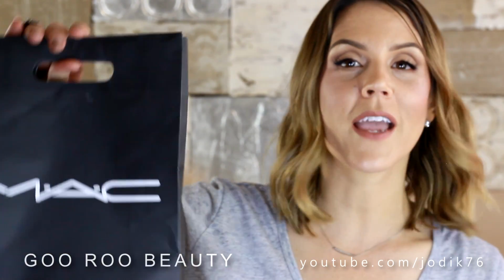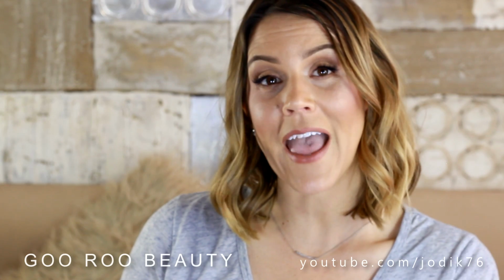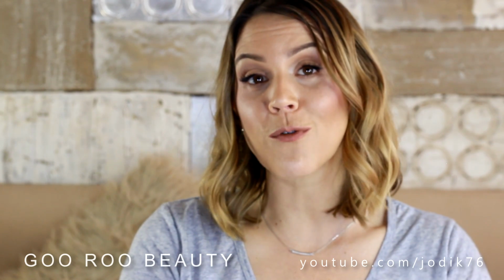I did also pick up a few lipsticks from MAC. They launched a bunch of new popular shades that I was really excited to get my hands on. These have been added to the permanent range, so if you are interested in any of these and they've been out of stock at your counter, don't worry, they will be coming back. They are part of the permanent range now.